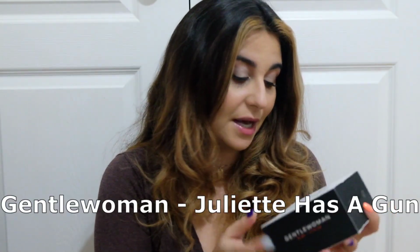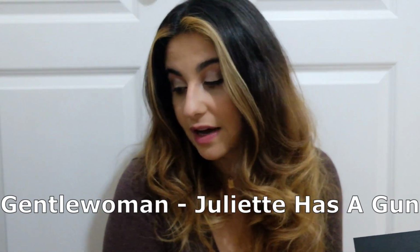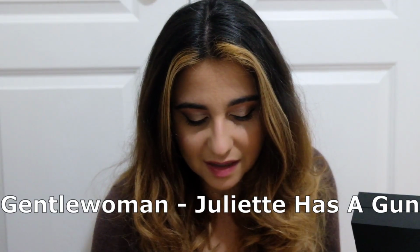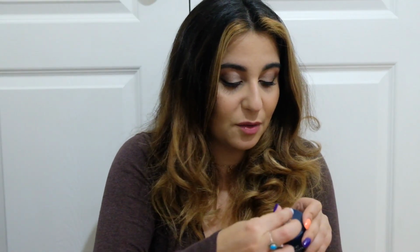So this is Gentlewoman by Juliette Has A Gun, of course. I've never smelled this one, not even at Sephora, and I was really, really excited to find it, like I said, because I felt like everyone was finding it. This one lists Neroli, Bergamot, Orange Blossom, Musk, Coumarin, Cashmere, and woody notes. And you guys, doesn't that sound exactly like me? Oh my God, I wasn't expecting the navy bottle. Those notes made me think of orange or pink or something a little more feminine, but I have very, very high hopes that this is gonna be like an Orange Blossom Neroli dream. I tend to have good luck with Juliette Has A Gun.